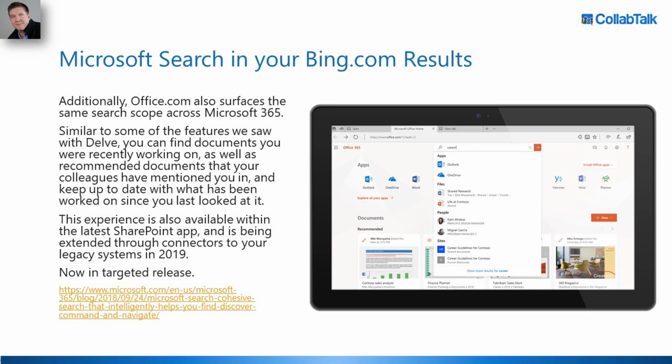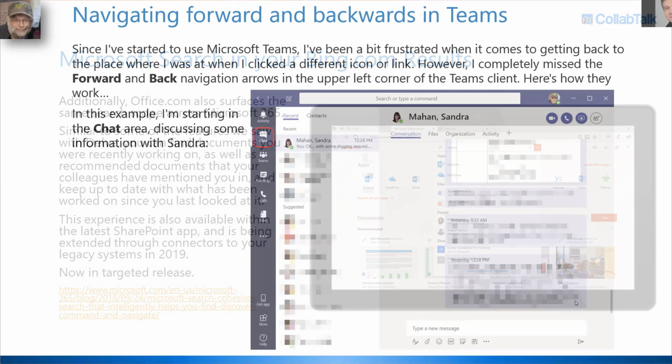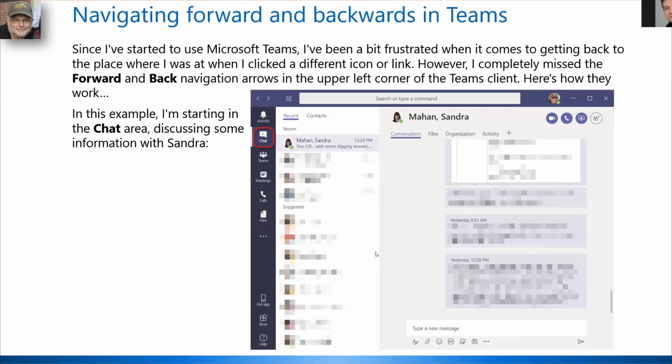All right, Tom, I'll let you take it over. So let me go ahead and share. Come on, there we go. Hey, navigating backwards and forwards in Teams. What a concept. Yeah, this sounds vaguely familiar, like last tip I tried to present.